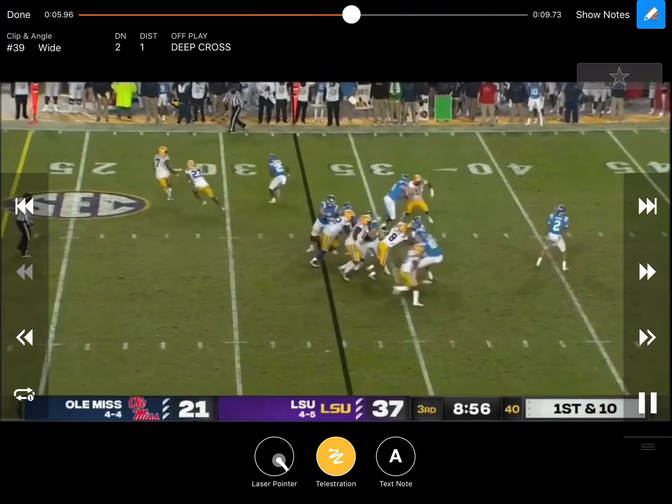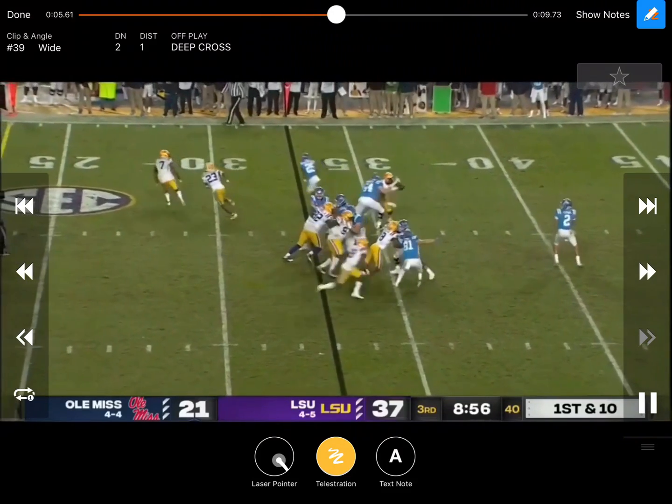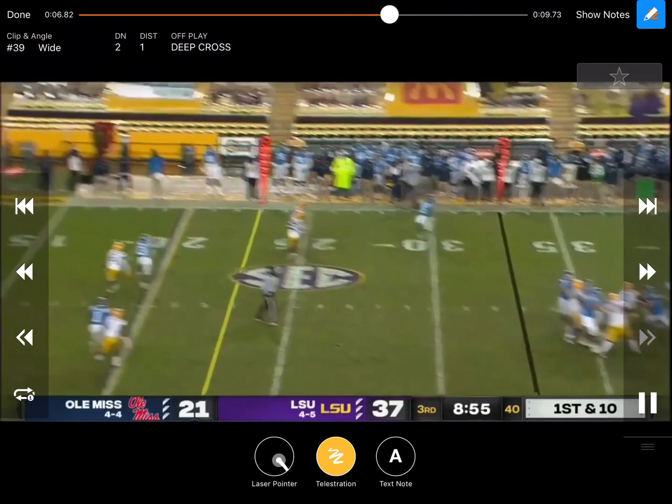Again, a good way to beat man-to-man. And obviously a good way to beat zone right there as well, trying to flood that zone. But good toss right there over the top. It lets his guy run it down.